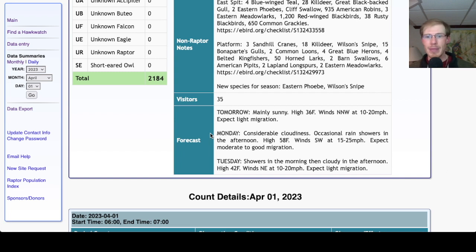But the cloudy skies, sometimes that holds the flight back a little bit if there's no thermals, but with strong southwest winds, the birds should be flying regardless, and the cloudy skies make it easier for us to spot the birds. So looking forward to having a good day on Monday.